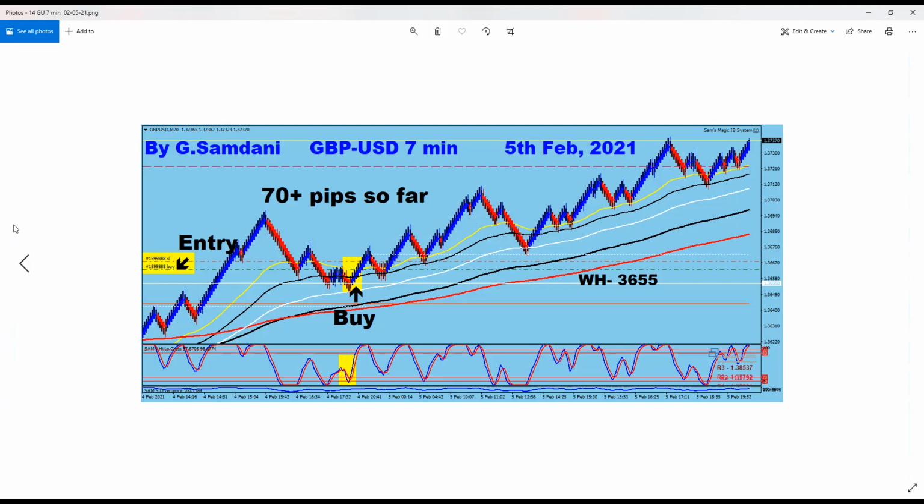Four, five, or six SL hits as well, which are sometimes break even, sometimes 5 to 10 pip, something like that. So they are insignificant.